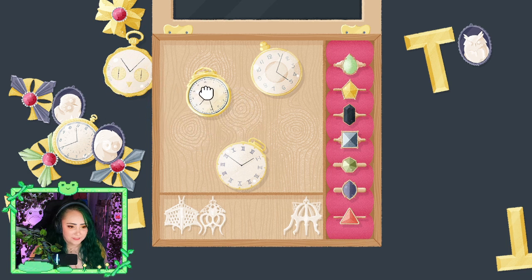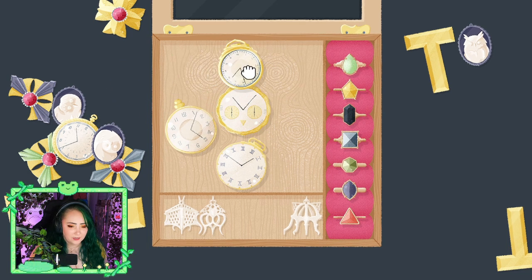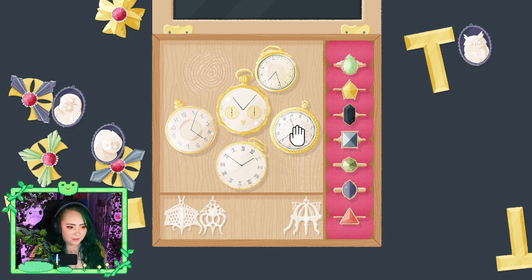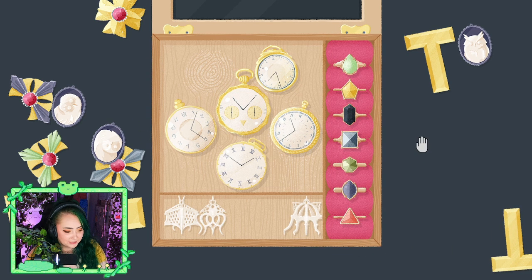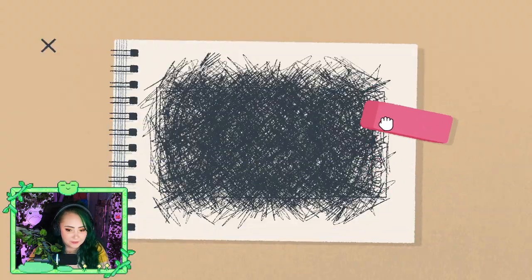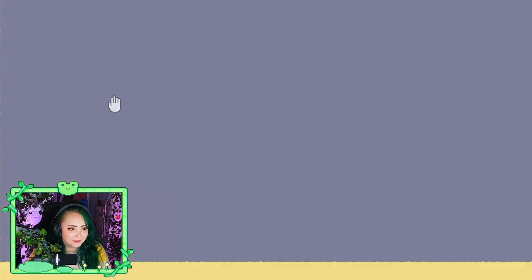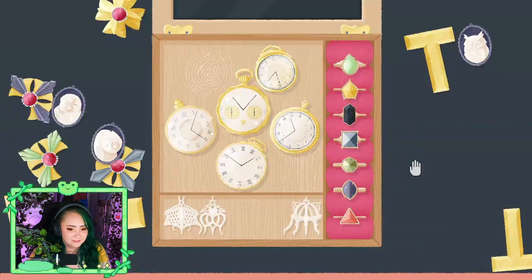Let's see if I can make this face again. There, I think. Yep. See, because we're definitely missing another watch there. And then we're missing a place for all this stuff to go. I don't have a jewelry box, so am I just crazy? How do I find the bottom? Slides out. I'm not looking.